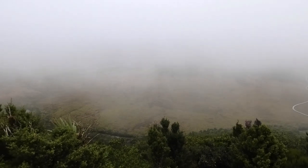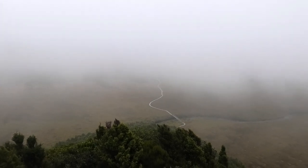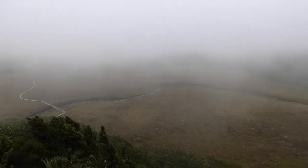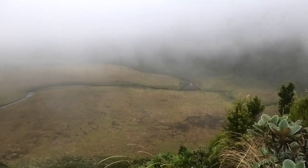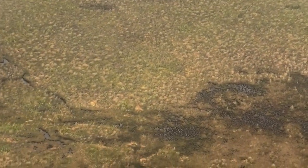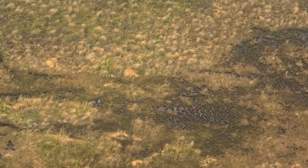We're going to be walking across that. You can see the track properly now. But yeah, I actually think that looks pretty cool. Oh, look at that. It's really swampy down there, isn't it? Look at that. It's like the dead marshes.